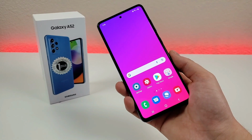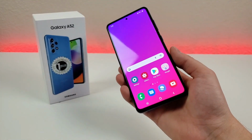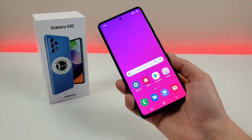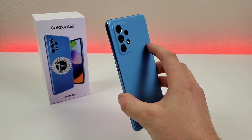But again, to clarify, you will not find this specific phone sold at any carrier stores or really anywhere in the US outside of Amazon and eBay. And I will be linking to that in the video description. Now, with all that out of the way, I just wanted to clarify that so that there's no potential confusion.